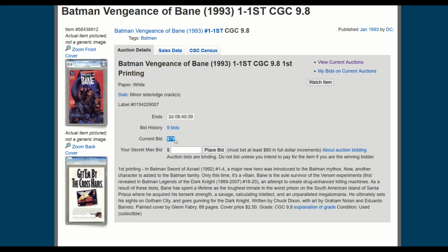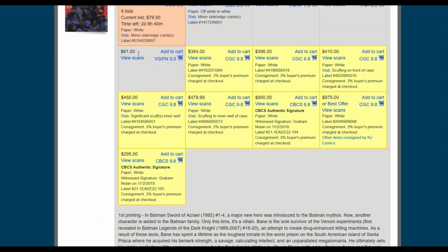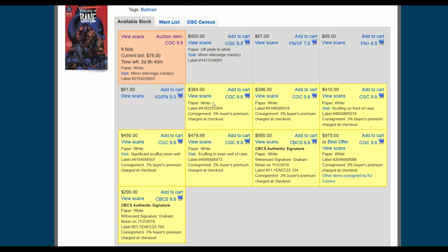And so this price, $79, means nothing, but I would, at least in my mind, take a look at how competitive this book is. And we can see here, there's not a ton available. There's a few. My comic shop itself is listing one for $400, so you can't really go above that, although there is a minor edge side crack. The $384 is sort of the lowest priced option.